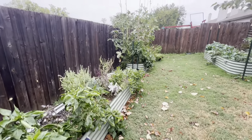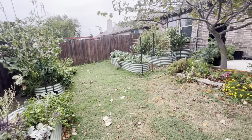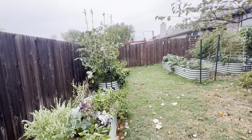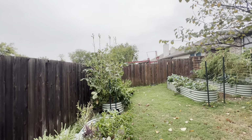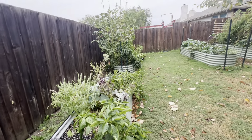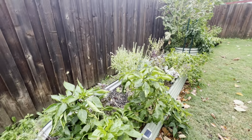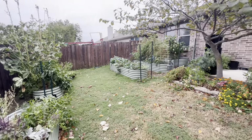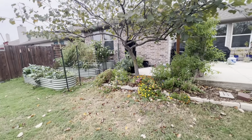But that is the Halloween edition of the weekly garden update. Most things are looking really great. Some things, like that basil down there, are looking kind of wild and unruly. A few things are just going to continue to fizzle out as we get closer and closer to winter. But overall, the garden is still looking like a beautiful, wonderful space.